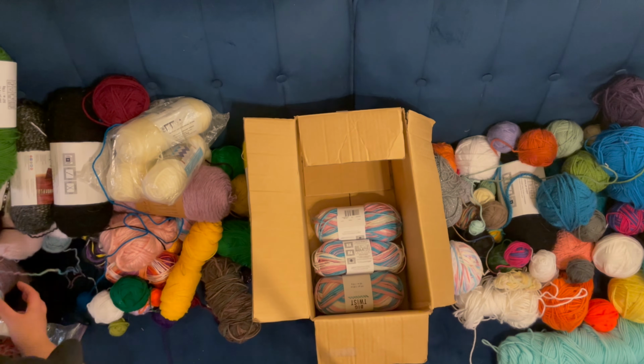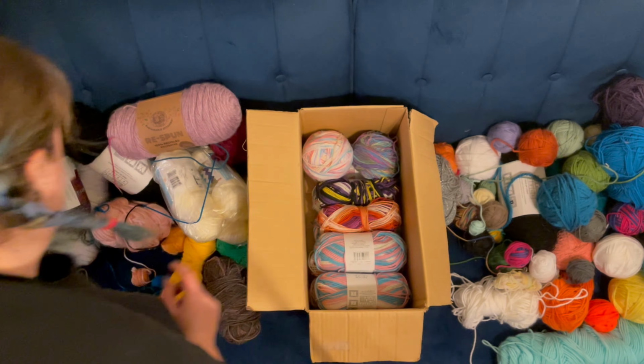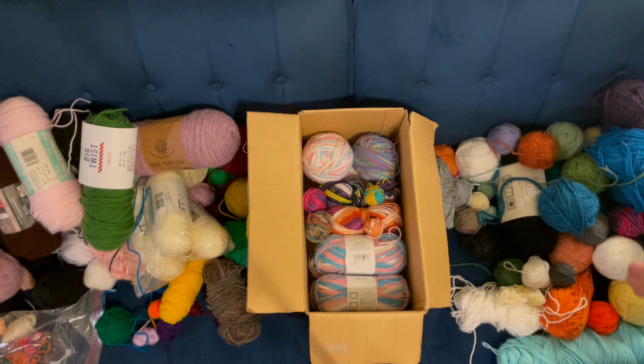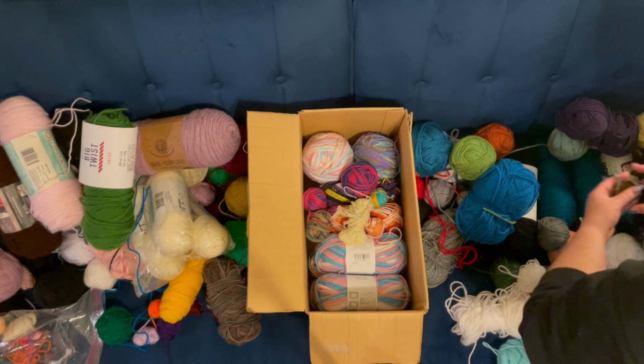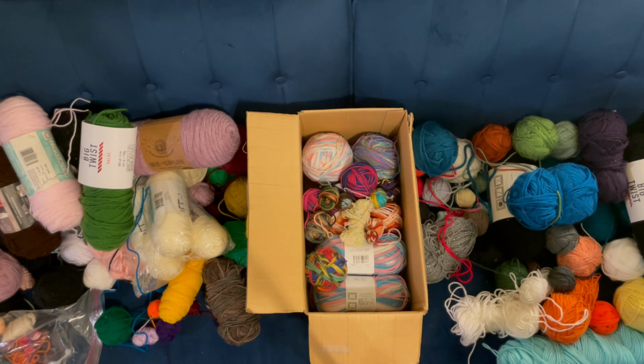Double knit, worsted weight, it's all going in here. Generally, I find that projects that I'm making out of scraps work better if they're made out of all variegated yarns or all plain yarns, and that's why I'm dividing my yarn up this way. Now, the variegated yarns are in storage.